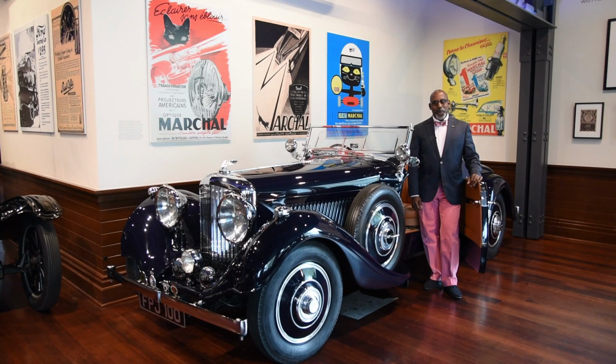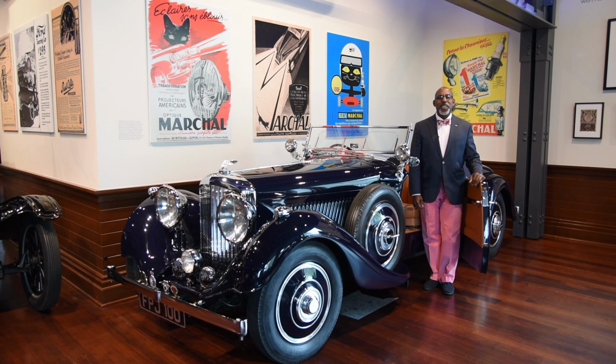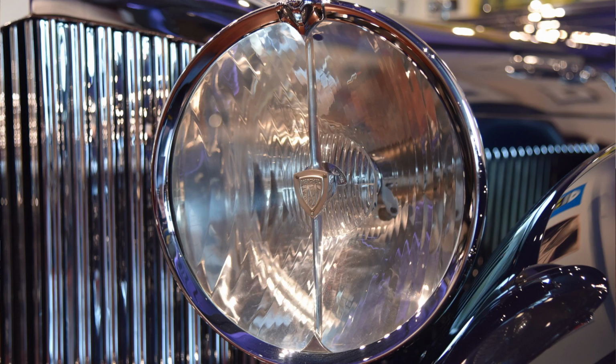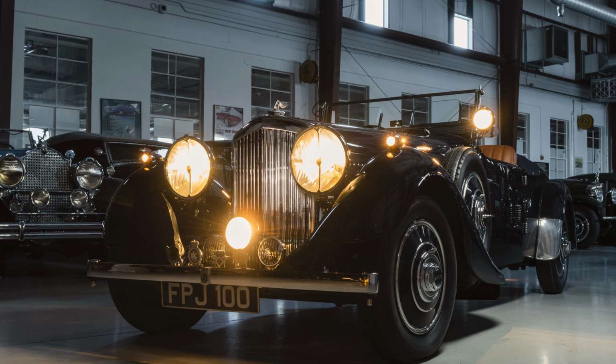Hi, I'm Donald Osborne, and I'm here in the Audrain Automobile Museum in Newport, Rhode Island, in our exhibition Shining Bright, Advances in Automotive Lighting. And we're not here today to talk about automotive lighting. We've spoken about this wonderful 1937 Bentley 4¼ liter drop head by Carlton before, and the amazing Marshall lights that it wears. I'm here to talk more about the car.